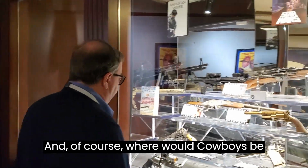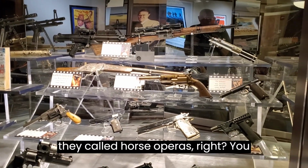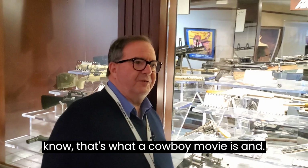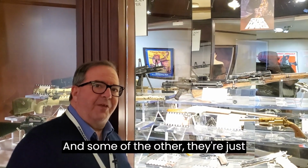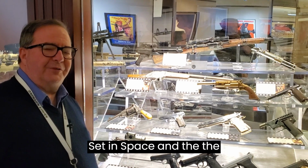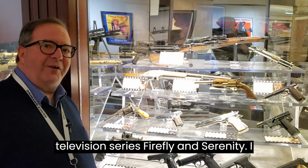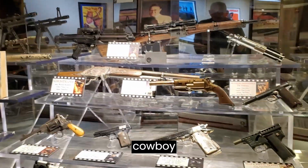And of course, where would cowboys be without what they called horse operas, right? Yep. That's what a cowboy movie is. And what is Star Wars and some of the others? They're just cowboy films set in outer space, set in the future. Horse operas set in space. And the television series Firefly and Serenity. I love Firefly. Yeah, those are cowboy movies.